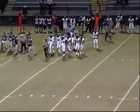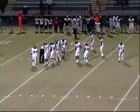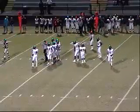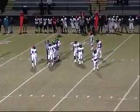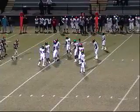I tell you what, fantastic job by Cortez Leonard. Closing speed. That kid has got closing speed. Probably like nobody else on the team other than maybe Terry Godwin. Boy, that play looked like it was destined for a 1st down, and Cortez did a great job. So it brings up about a 4th and 2, and Central Carroll is lining up as if to go for it.